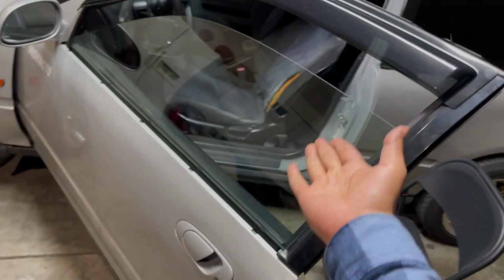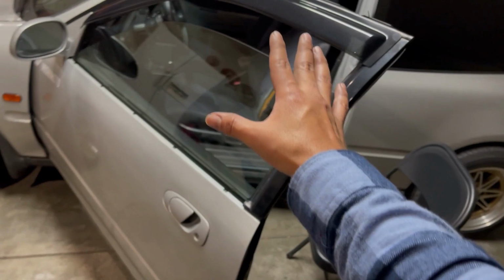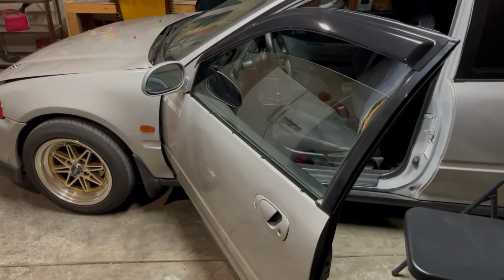So that's pretty much it for this video, guys. Pretty short and simple one. Window trim and window regulator to get our window back up and running in tip-top shape.